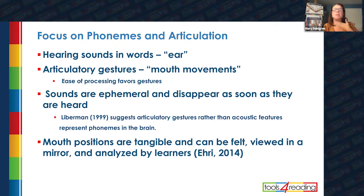And I can feel it in my throat. Zzz, or if that doesn't work, I can put my hands over my ears and say zzz. And so I'm creating this Velcro for my students as I'm describing that sound, and I'm getting them to think about those sounds.